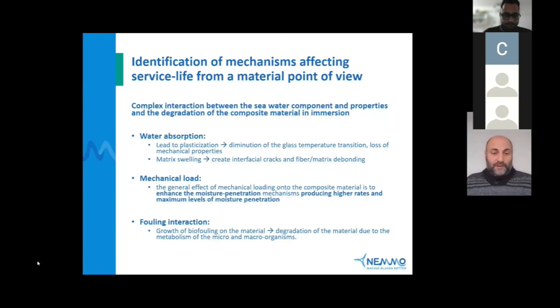Mechanical loads. If the material is under mechanical load, we could have an enhancement of the penetration of moisture, and that would just increase our kinetics of, let's say, water absorption.